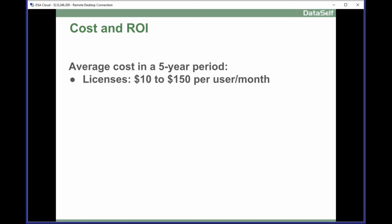From a license standpoint, when you look at the BI players working with Sage X3, the most popular ones in the Sage market, including DataSelf, Sage Intelligence, Power BI, Domo, and whatnot. There's so many, BI 360. There's so many BI players. Pretty much the license range is from $10 to $150 per user per month. In 5 years, that's pretty much the range of price you're going to find. Pretty much all vendors provide licenses that are more expensive, less expensive, no cost. There's a wide variety of options. So that's the range of pricing per user per month in a 5-year period.